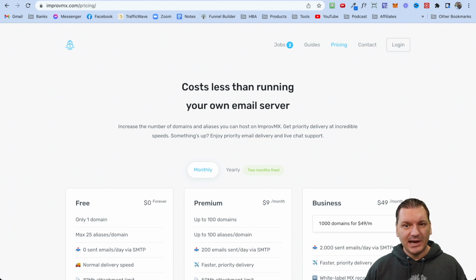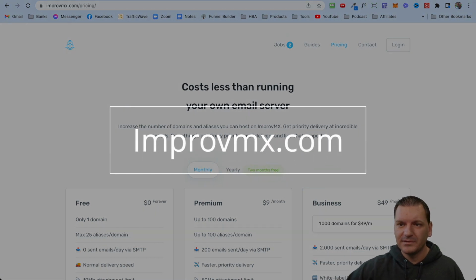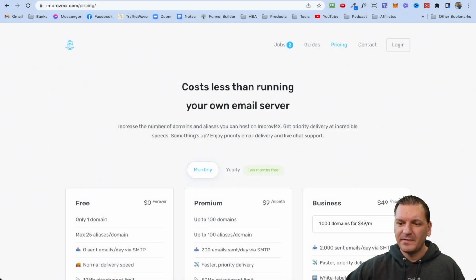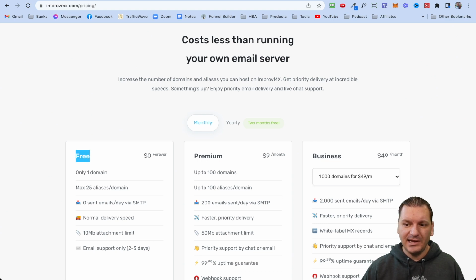But I found a site recently from one of our community members, Todd the G-Man Geese. He actually shared with me a pretty awesome tool, and it's called Improvmx with no E. So this is the site right here. And what's cool about it is it actually allows you to take any domain name that you currently have and put an email on it for free. And it's pretty cool because it also allows you to send the email back.